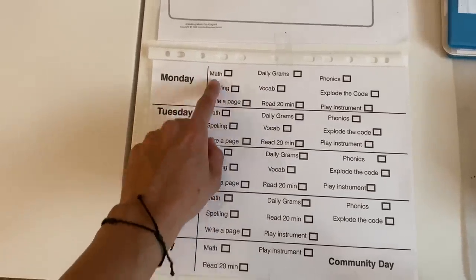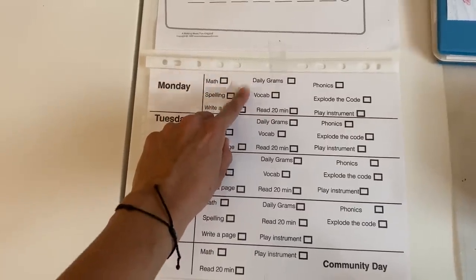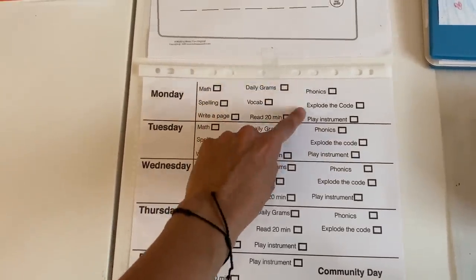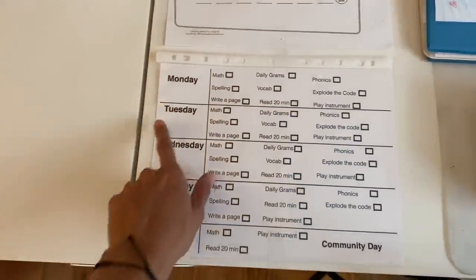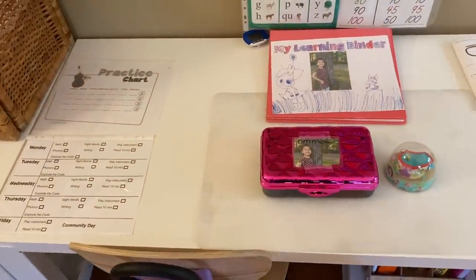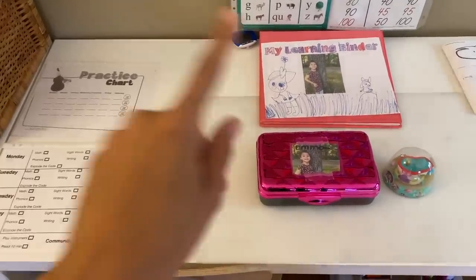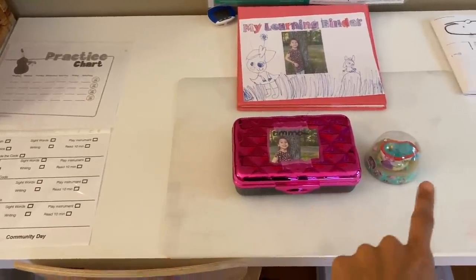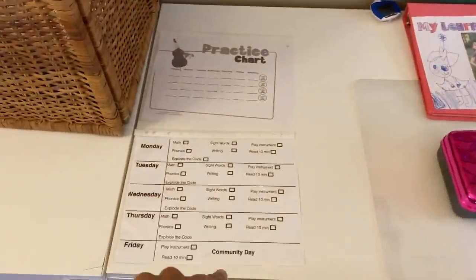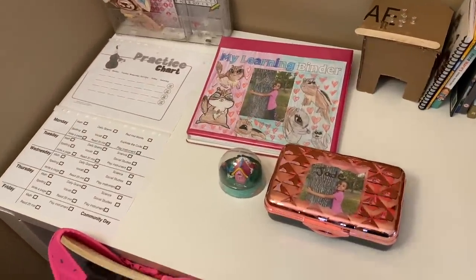So Monday: math, spelling, write a page, datagrams, vocabulary, read 20 minutes, phonics, explore the code, and play instruments. So each day of the week, we have something different. And I'm going to be going over that in my planning video. But every child has the same thing. Their learning binder, their supply boxes, their Nanable, their organizational charts, and everything is set up. So I'm really excited to bring them over.